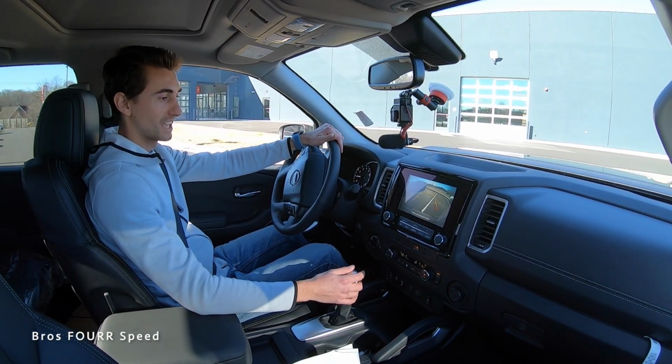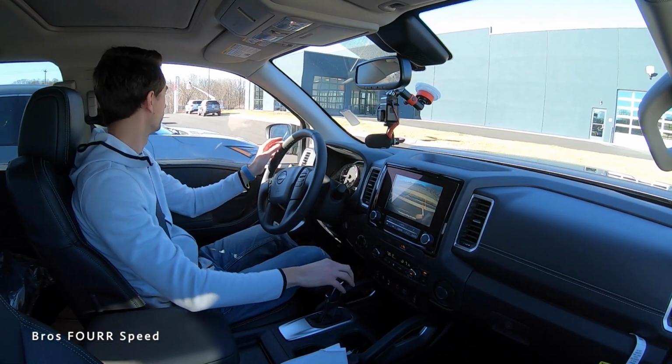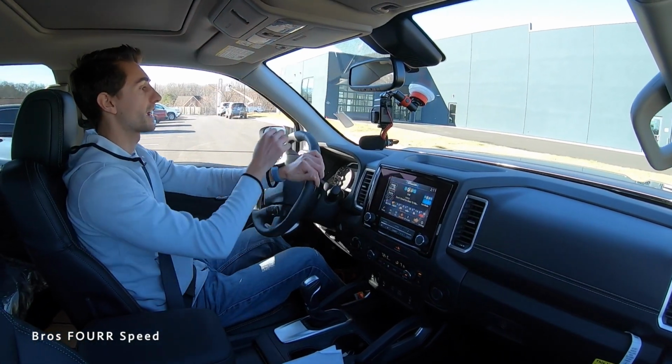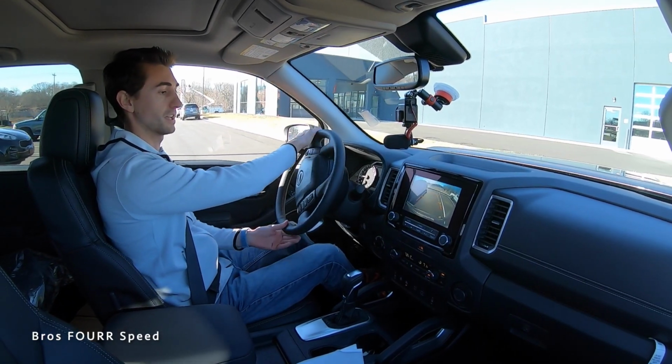But I like the camera a little bit better on this. I think that's slightly improved. The colors are also more crisp. In the Tacoma, it looked a little black and white when you're facing the sun. So a little bit more modern camera, I would say.